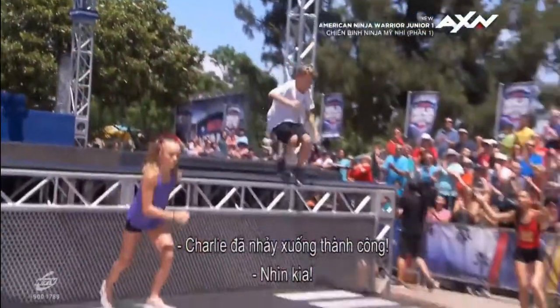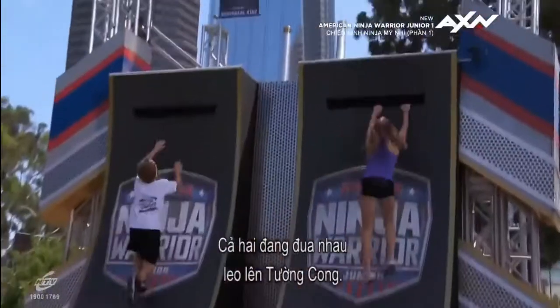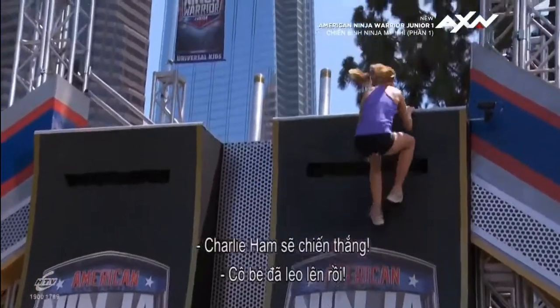Charlie nailed the landing. Oh, look at that. Right up, neck and neck on the wall. It's going to be Charlie. She's got it.